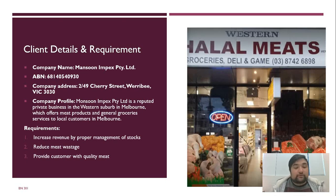We're going to talk about this. They want to increase revenue by proper management of the stock and reduce meat wastage. There's a lot of meat waste, and they want to save money by preventing the wastage. Not only that, customer satisfaction is the main goal. They want to provide quality meat to the customer so that the customer gets satisfied and the maximum quality meat can be delivered to the customer.